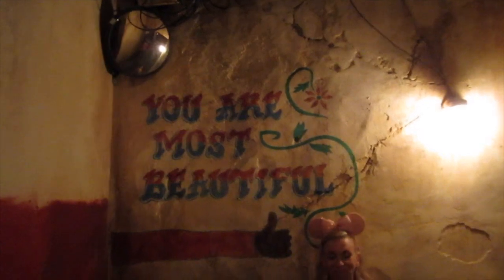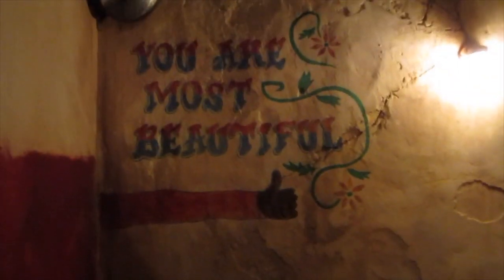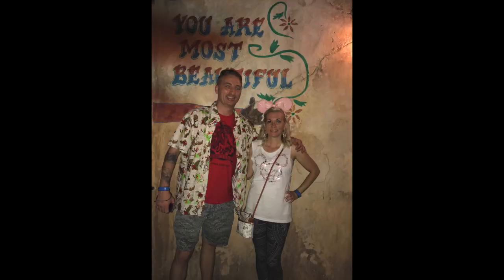We found the last final wall at Animal Kingdom, and it's the You Are Most Beautiful wall. This is in Harambe Market, and we'll take a picture, and our Animal Kingdom walls will be complete. Okay, so that's it for the walls here at Animal Kingdom, and we're gonna take a picture of all the walls at Disney and show you guys where they are.